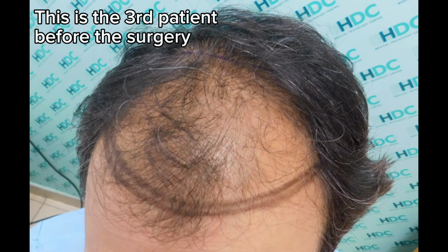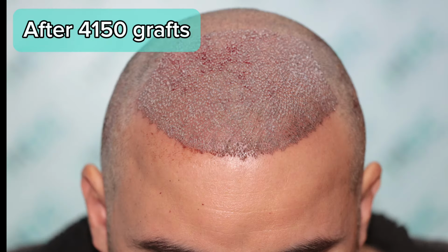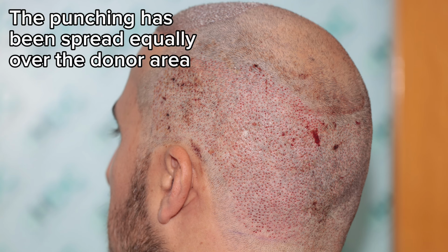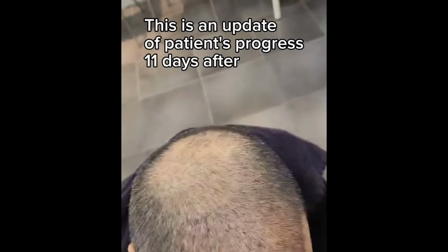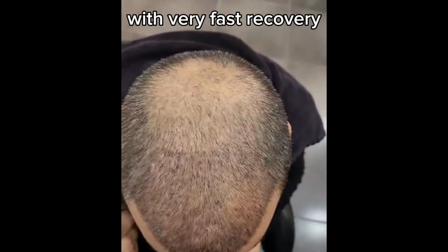We are showing you the third patient before his hair transplant surgery. We placed for this patient 4,150 grafts. You can see the donor here, where all the grafts were punched equally, leaving hair in between with the smallest possible punch. You can see the patient 11 days after, you can see that the hair is nicely placed.